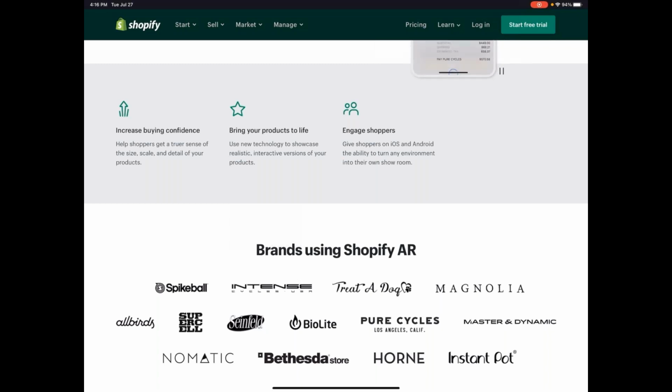Engage shoppers. Give shoppers on iOS and Android the ability to turn any environment into their own showroom. So what does that mean? That means I could literally pull up with no products, with an iPad, a HoloLens, an iPhone, or an Android. Any device. I could pull up with any of those devices to any location and showcase my products in real time, and people will be able to see what it looks like in actual size, sitting on a table with actual lighting, shading, reflection, all of the characteristics that our eyes use to pick up and tell our brain that we're seeing something.